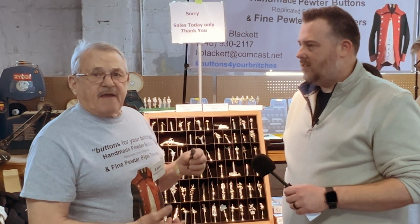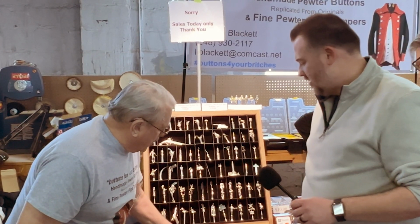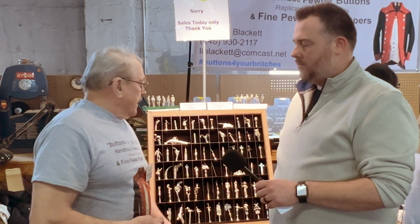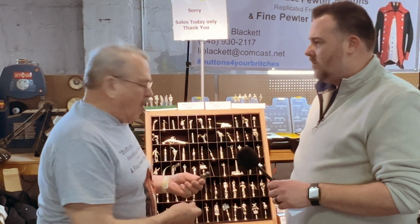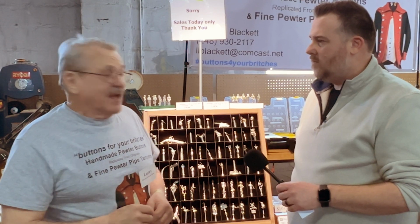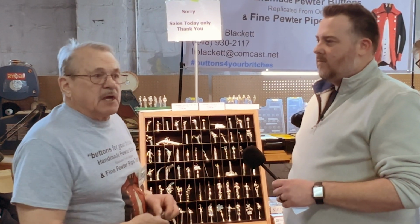I have a 1.5% sterling silver mix in my pewter. This is raw pewter here. And I have 1.5% sterling silver in that for durability. It just makes them last, they wear well, they're pretty durable as far as falling on the floor or whatever. I've got about 80 different patterns, and we continually try to come up with new ideas.